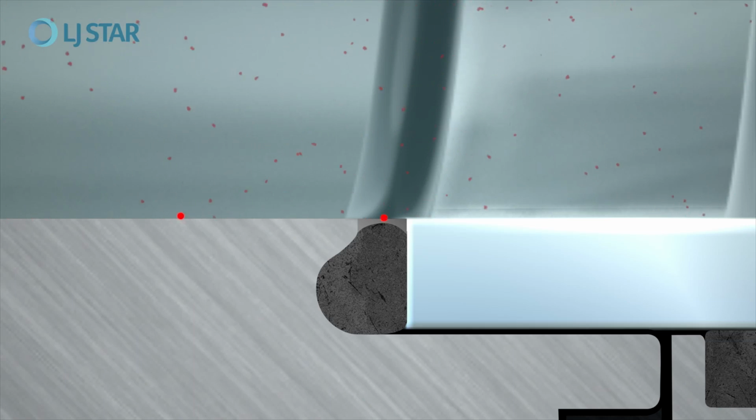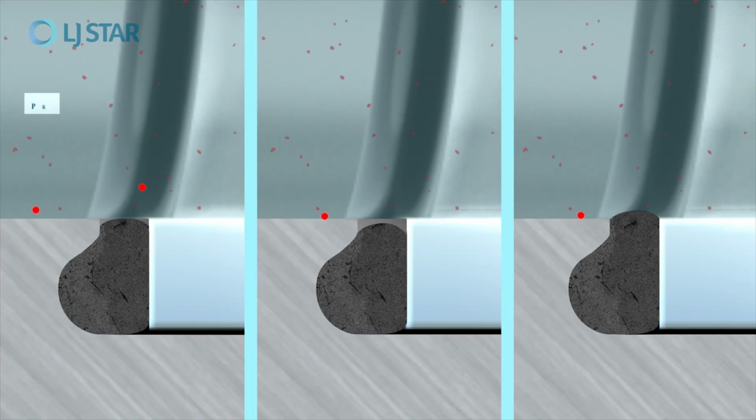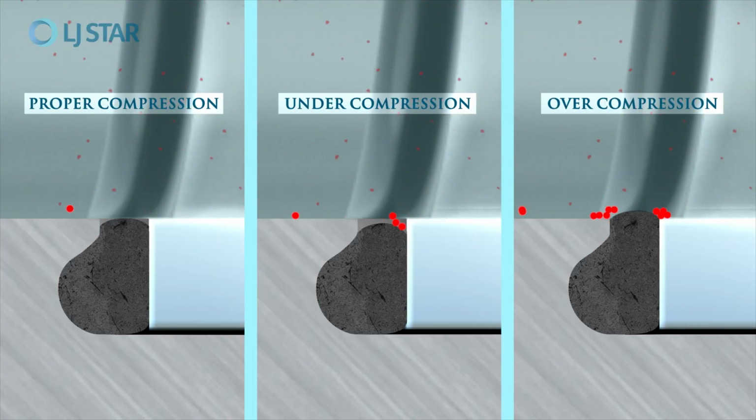Something similar can happen if you don't apply enough compression. Threaded fittings that aren't tightened well enough will cause the O-ring and groove to create a cavity that traps particulates and contaminants. As you can see, both over and under compressed O-ring seals will not allow proper draining and will leave process and cleaning solutions behind. The CT-SVFI's controlled compression consistently and reliably achieves minimal O-ring intrusion and crevices.